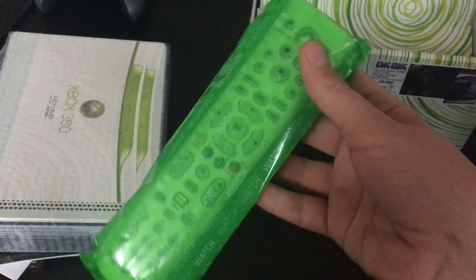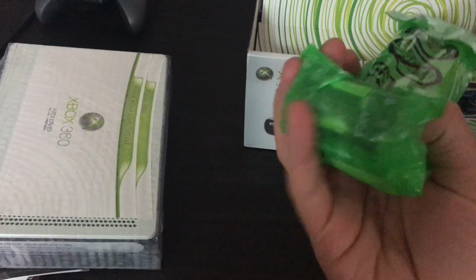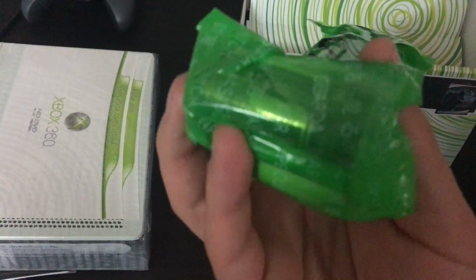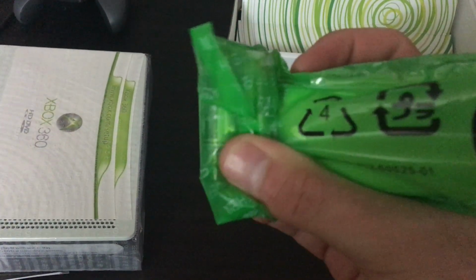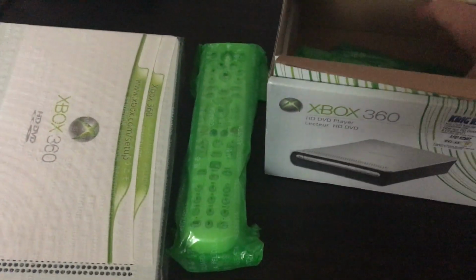The aforementioned Xbox 360 media remote even includes 2 AA batteries. I kind of wonder if these actually work or not. Would they work after a decade of just sitting? Probably not.